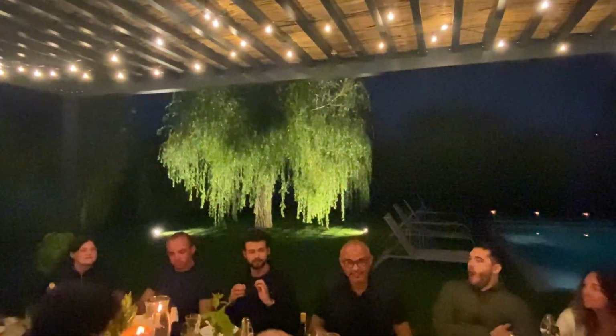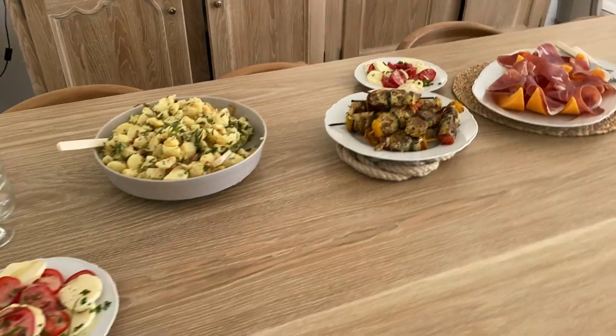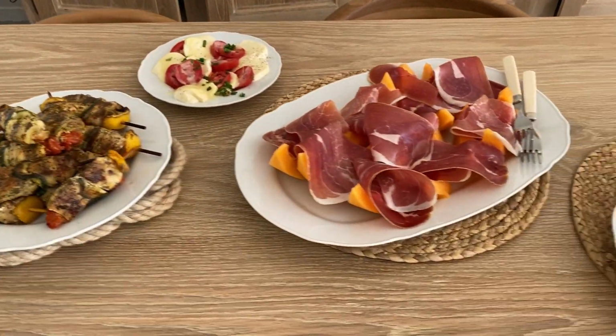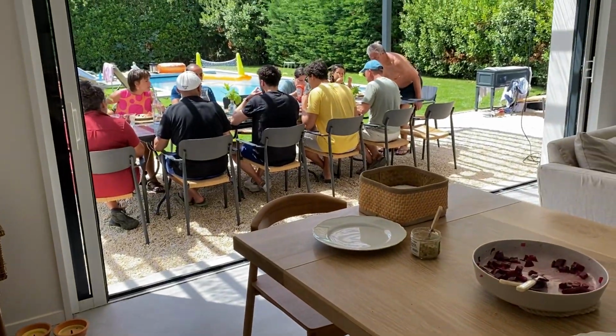This was the exact kind of evening that my husband and I always hoped for when we started out on this French house project. In fact, we had such a good time, they all came back the next day for the leftovers. We added a few things to the buffet, set that table back up, and they all came back over, and we did it all over again.